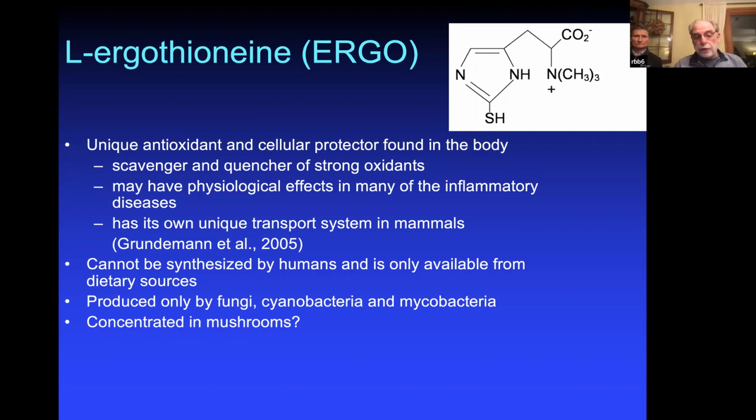It's known to be produced primarily by fungi and some cyanobacteria, that's blue-green algae, and mycobacteria. At least two of those are generally soil-borne. So if it's in fungi, the question I had was, is it concentrated in mushrooms? Because that was the focus of my research for many years.